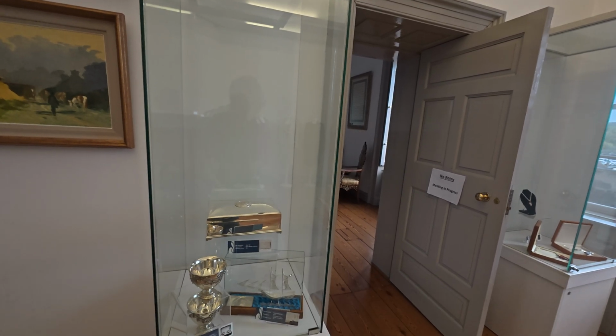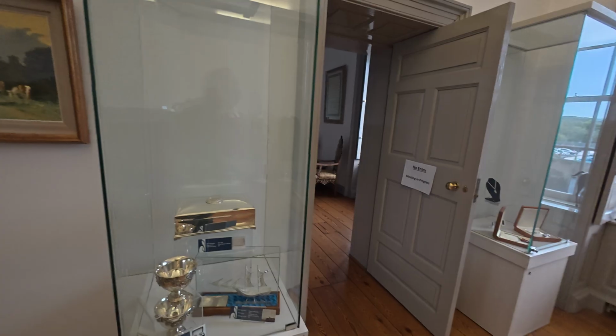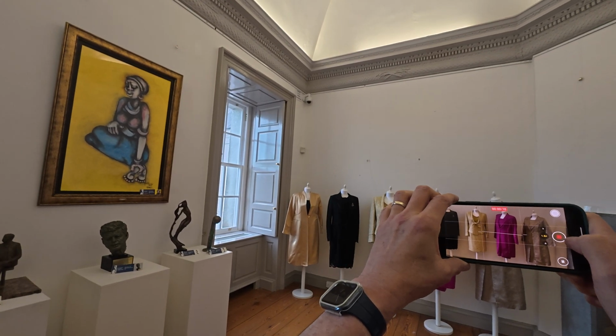So obviously Mary McAleese was the president for 2 terms up until 2011, and these are all pieces that were given to her either by other countries overseas on state visits or by Irish organisations. These outfits here are a new exhibition. She's only just donated these to us, so they will eventually be in cases with photographs behind them. But these are the outfits that she wore when she met Queen Elizabeth and the Obamas on state visits. So I know the pink one was from when she met the Queen, and the gold one on the end was when she was with the Obamas. I think the black one was another Queen one, and I'm not sure about the other 2.